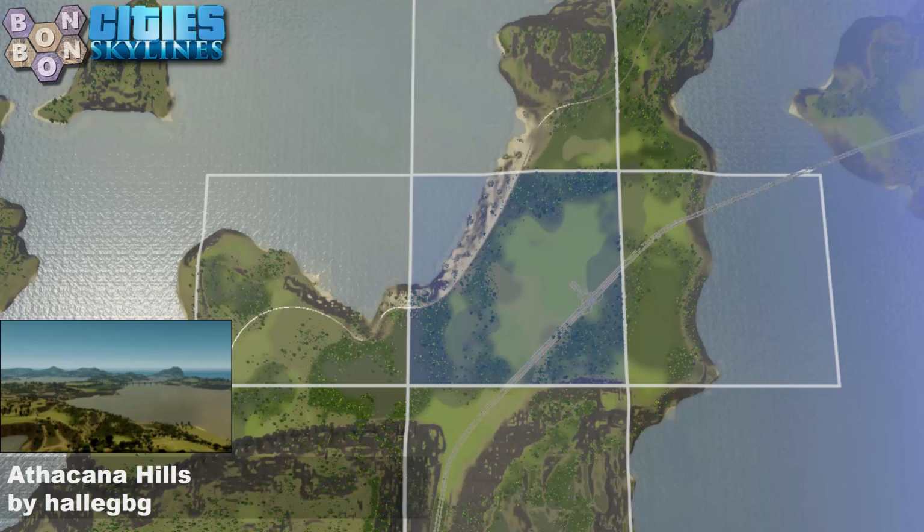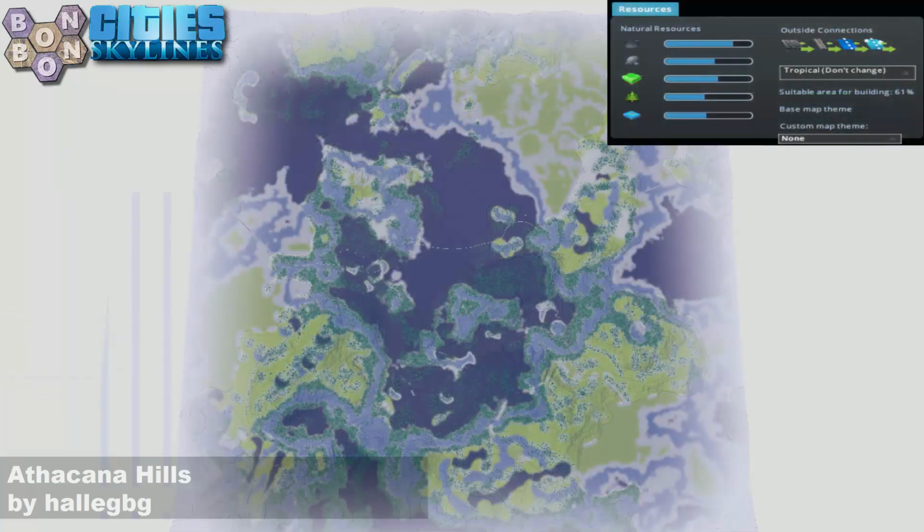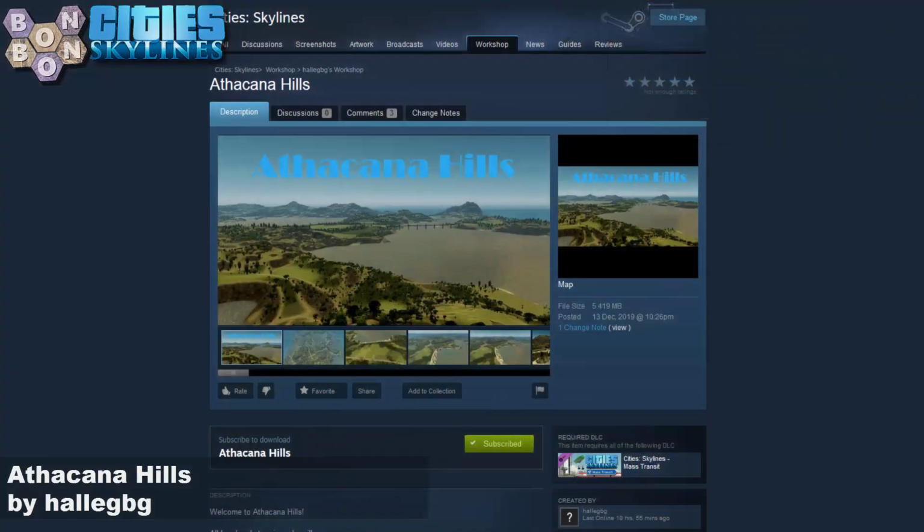There's your start square. Love the beaches on this map, possibly excepting the one in the start square, but we'll get to that later. Your terrain heights show that we are looking at quite a hilly map indeed. And if we have a look at the resources, they are bold and strong. Lots of oil underneath that water, and basically everywhere you go there's a resource. Good work with that. Off to the workshop.